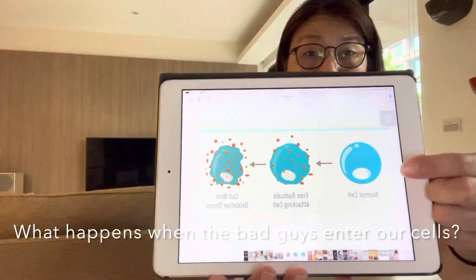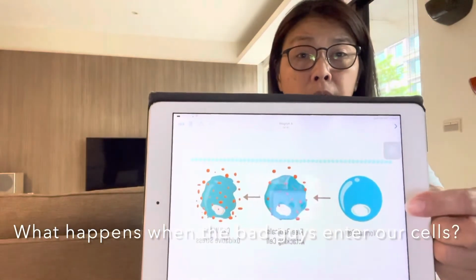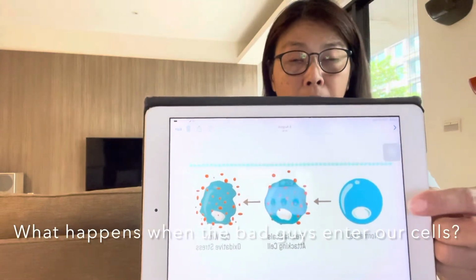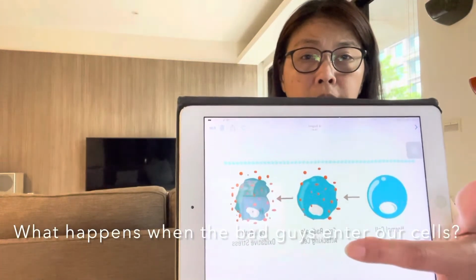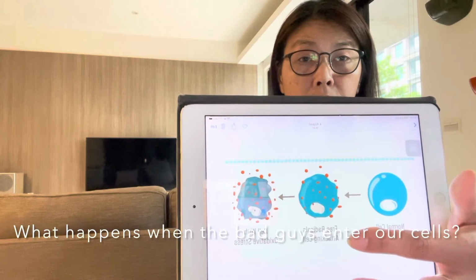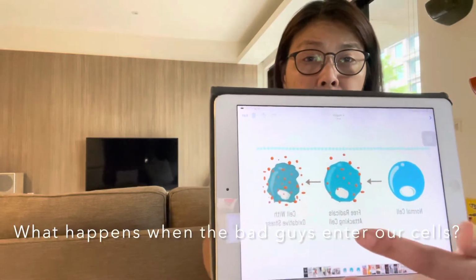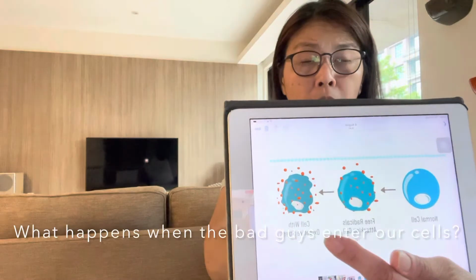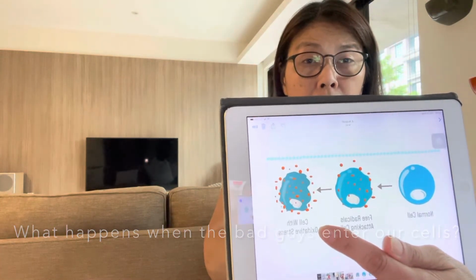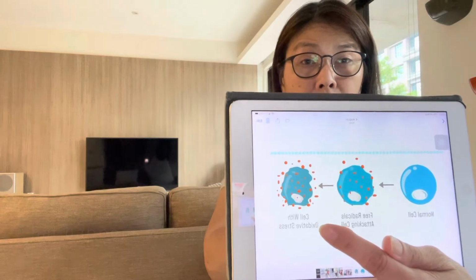So this is the body's cell when it's healthy. It looks really perfectly round, correct? And now, this is the cell when it's being attacked by bad free radicals. See, the shape is distorting. And finally, when there are too many bad guys accumulated inside the cells, it degenerates.